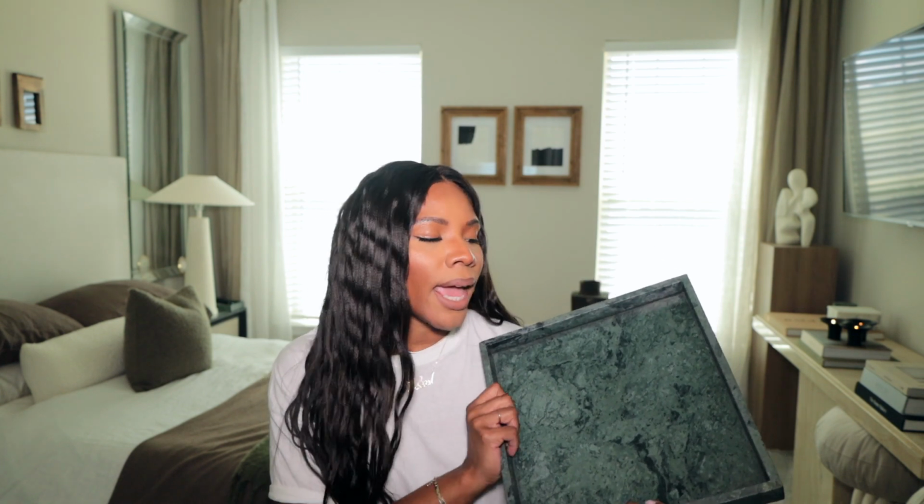And last but not least, I got another green marble piece. Hey, that rhymed. It is this green marble tray, and I couldn't pass it up. It was only $16.99 at HomeGoods, and trays like this go for well over that online or anywhere else you see it. I had to get it. You cannot beat that price.